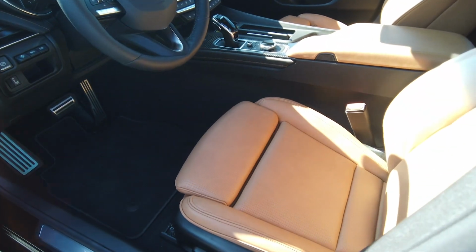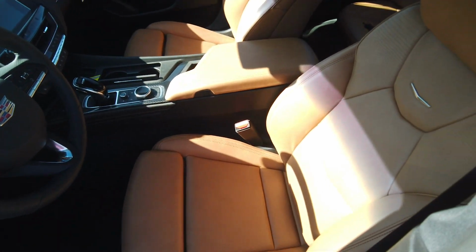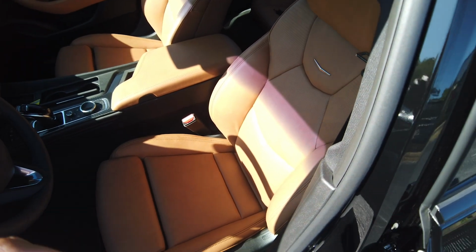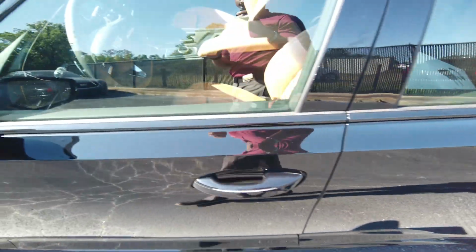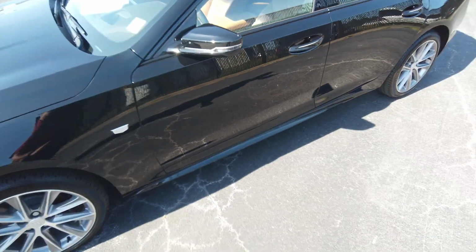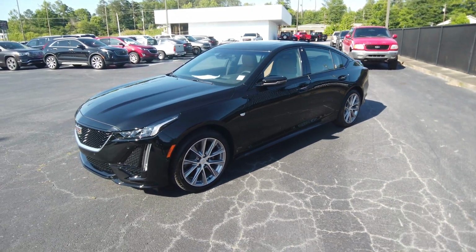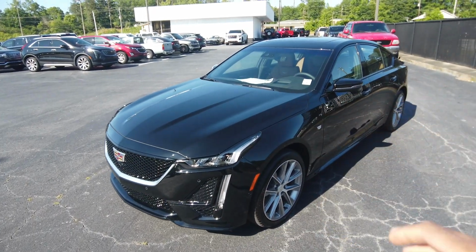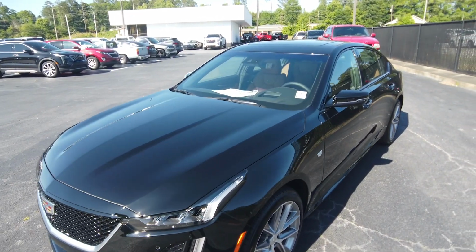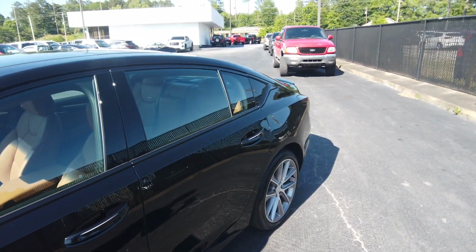The Sedona is part of the premium package. This is a beautiful color interior. Cadillac does a good job with their interiors, and this color works really well on the black. With the sun beating down, it's probably not going to show it too well, but with a little bit less sunlight, it looks really good inside the car. As well, I've sold a black XT6 with the same interior, and that car was beautiful.